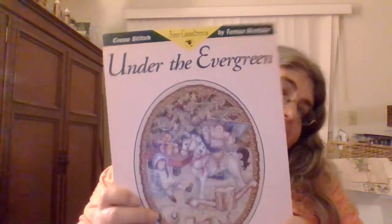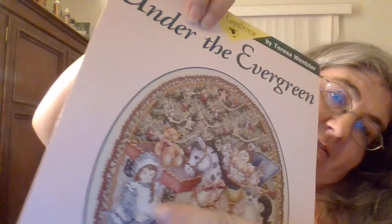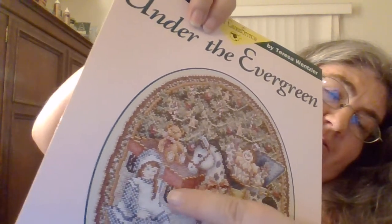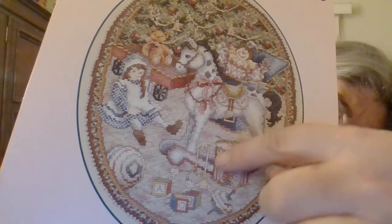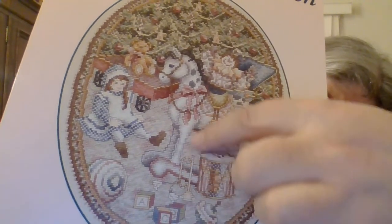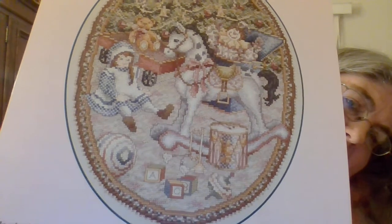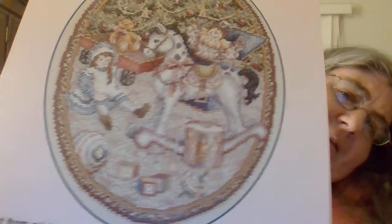My goal for Under the Evergreen, here's the picture. I want to finish page 3. So page 3 runs under just her neck, across under her face, but it includes her neck, and then all the way down by the C block down here, like the bottom left quadrant of the picture. And my goal is to finish page 3. Not the back stitch necessarily, but just the stitching by the end of the Olympics.